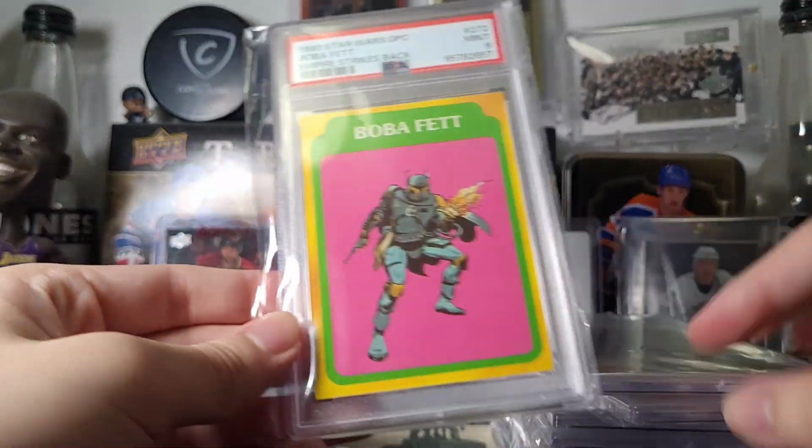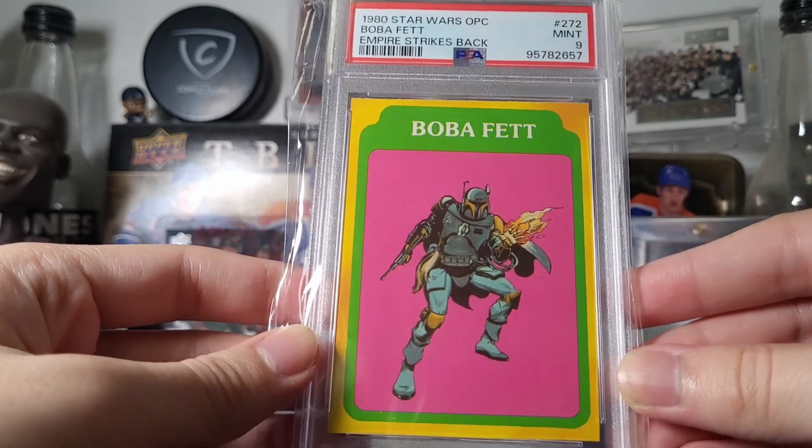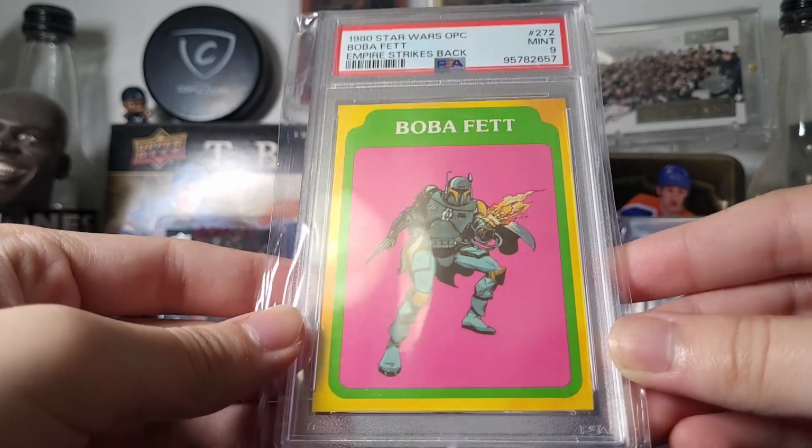And then this one's pretty cool. This is probably pretty expensive. Boba Fett. O-Pee-Chee rookie, you could say.